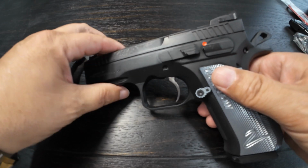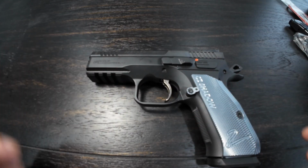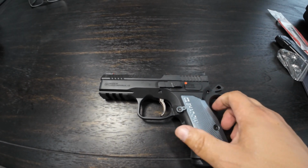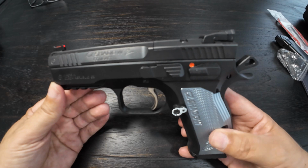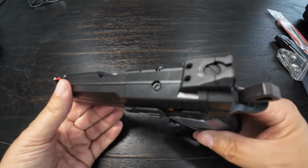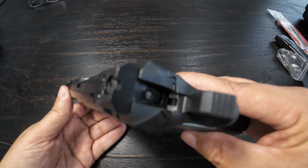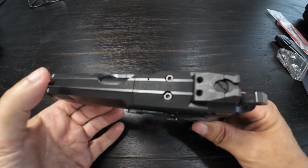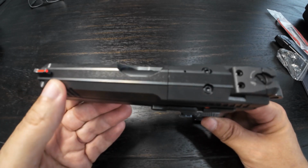I can't say it enough. I've said it 1,000 times on my uploads. I prefer to train with iron sights first and then work my way up to red dots if I choose to use them. So that's my opinion. Take it for what it's worth, but I would learn how to shoot with irons before you decide to do that. You'll have serrations across the whole top assembly.